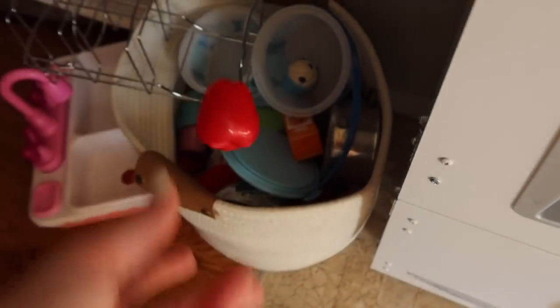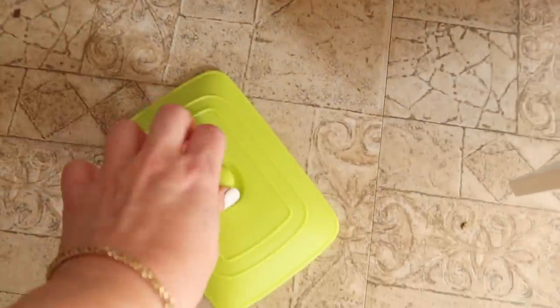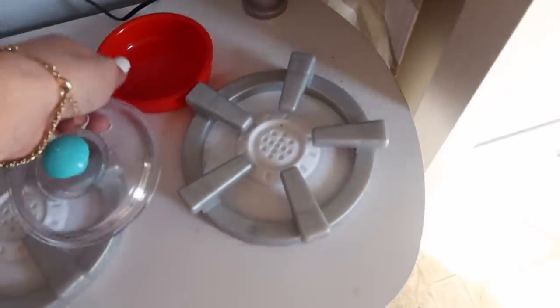Just going through and quickly picking up the floor here in the kitchen so I can go ahead and vacuum and mop and just be completely done with this part of the house, because honestly I was just over being in the kitchen.